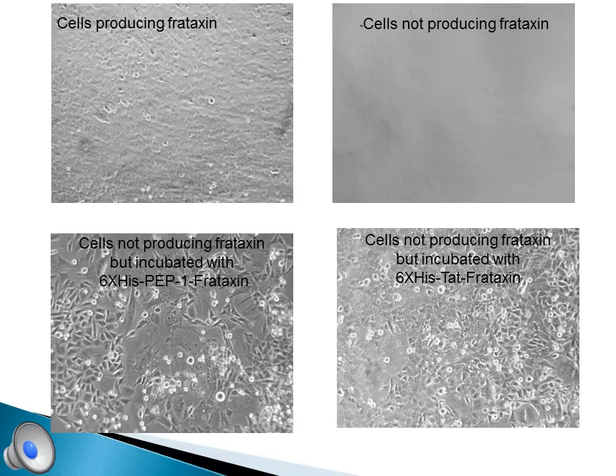So this is a very important result because it shows that this recombinant PEP1 or TAT frataxin is able to enter the cell, and the frataxin plays its normal roles and permits the cell to survive. This is exactly what we want to do for the patient. In their body, we want to introduce this recombinant protein. It will enter the cells in their brain and in their heart, and it will permit these cells to survive. And the survival of these cells will prevent the development of neurological and cardiac symptoms.